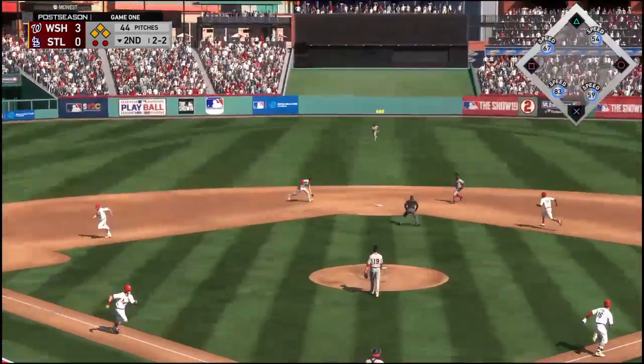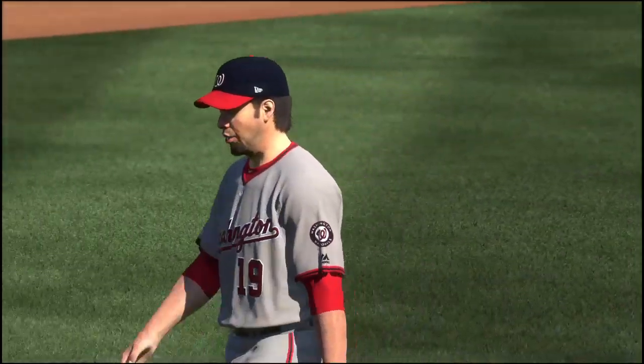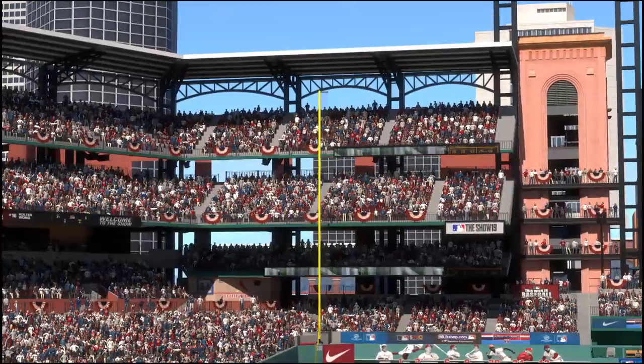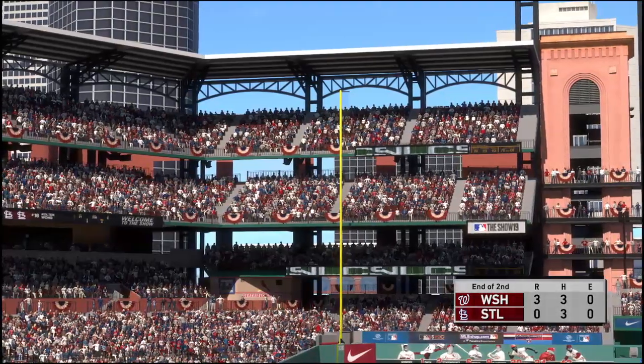This is on the ground to short. Is he going to get out of this? He is. They get the force at second base, and the inning is over. A couple of walks, but no damage. Back with more from Game 1 after this.